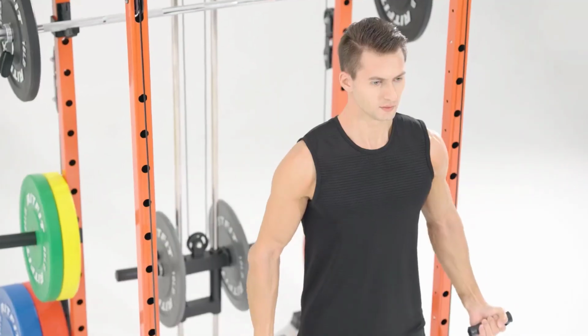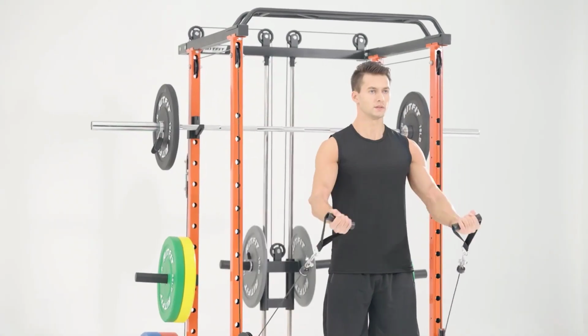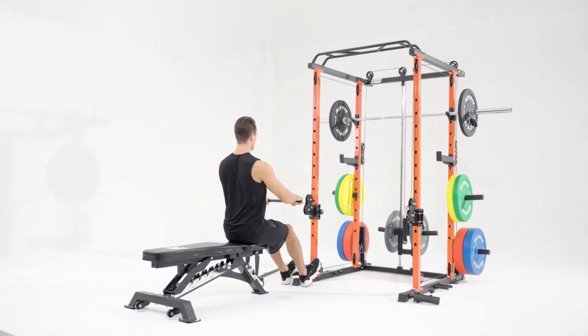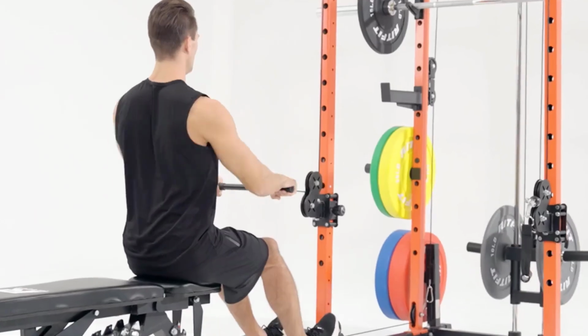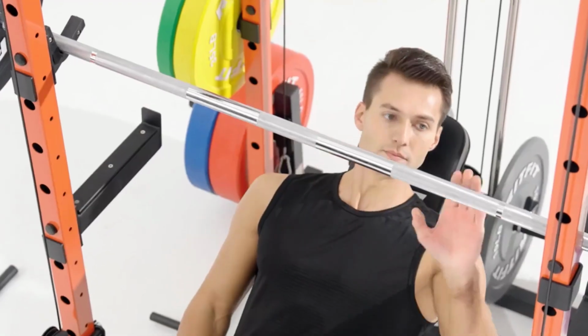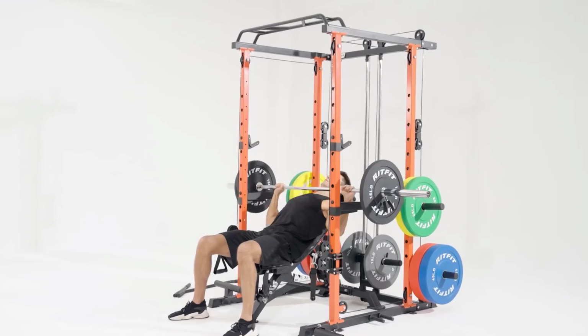To help you make an informed decision, I did extensive research, read tons of reviews, and compiled a list of the best adjustable strength training power cages from reputable brands. After much research, I found those products very helpful for people like you.